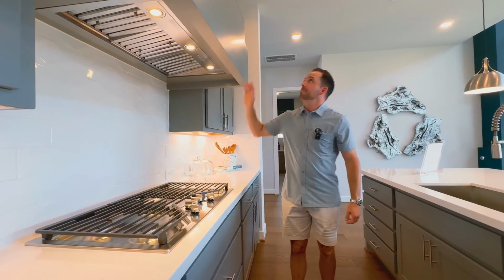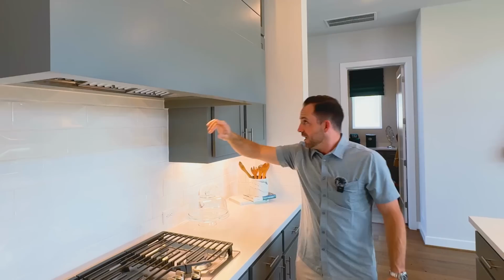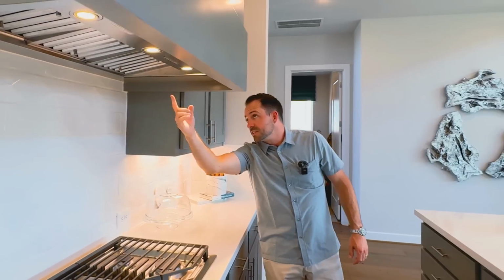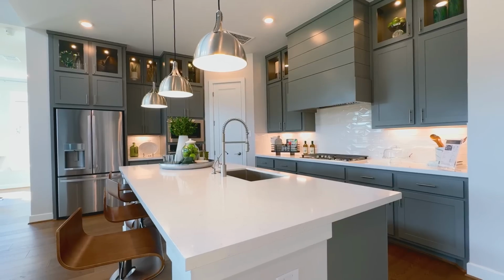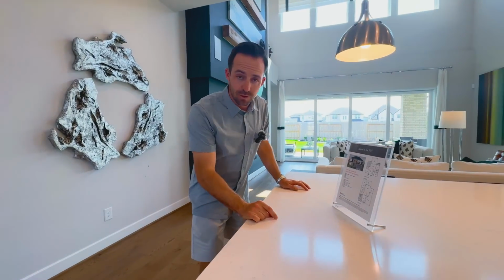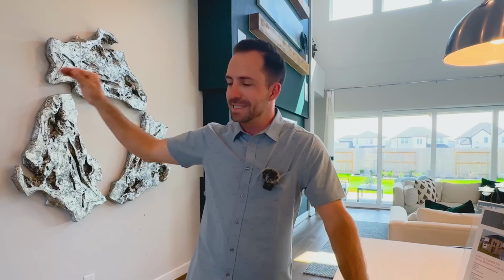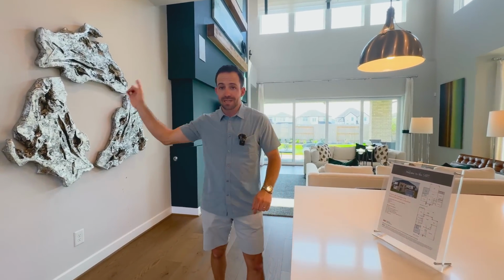Same 5-burner cooktop, but this is an upgraded vent hood. It's a shiplap that's painted to match the cabinets. And then this thing looks real intense. Check this out. I mean, this just looks like an upgraded vent hood to me. Pretty cool. You got the quartz countertops. And once again, this is what I was talking about. This is the same quartz that we actually saw over in the first house. So like I said, depending on the product lines, you can still get some of these really high quality finishes over in that 40-foot product.